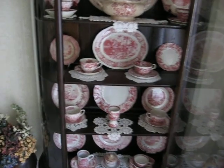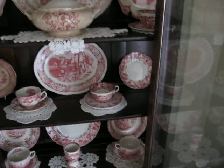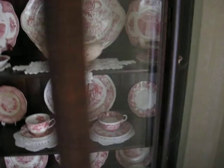The door is open right now for filming purposes. And closing the door.